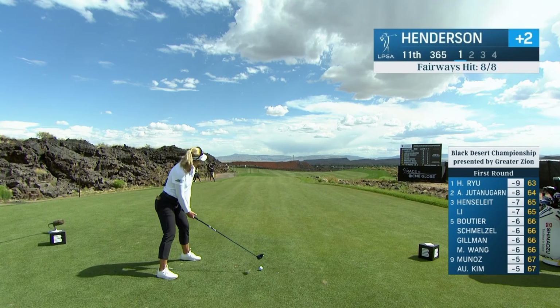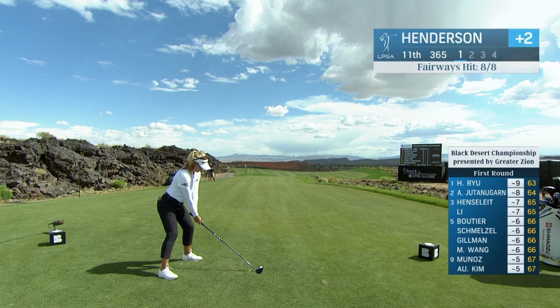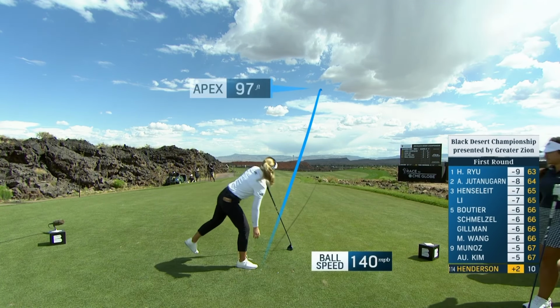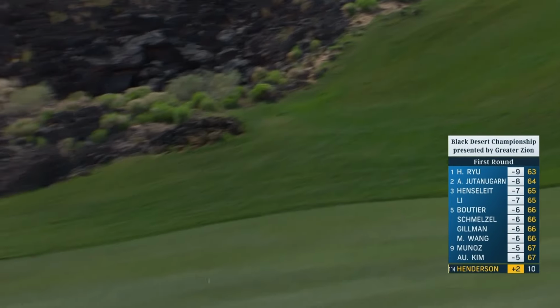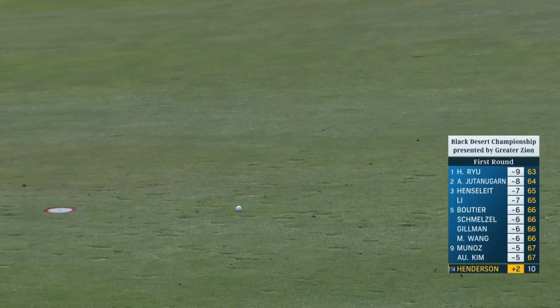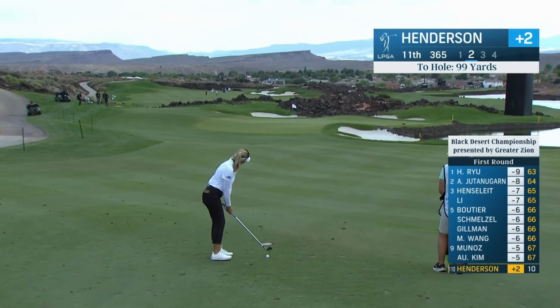It's going to be really interesting to see the variety of clubs that players play off of these tees. Speaking to players that played earlier today, usually the maximum drivers they were hitting all day were 4 or 5 drivers. So you're going to see a lot of fairway woods, hybrids, maybe even some long irons off some of these tees. And Brooke has split the fairway in 2 with the drive, Kay. Let's see what she can do with her second.